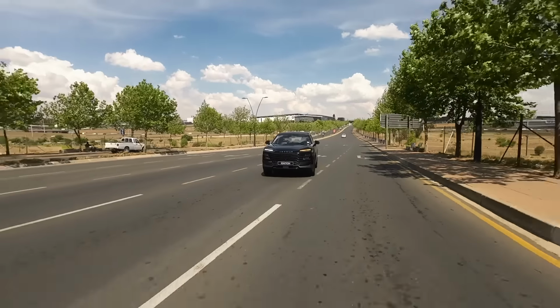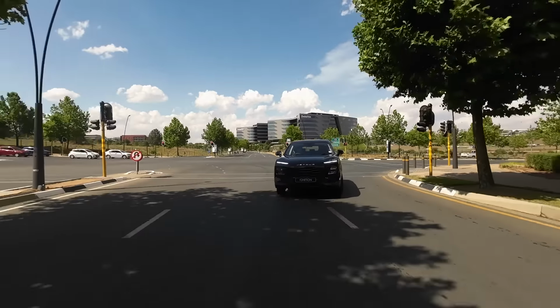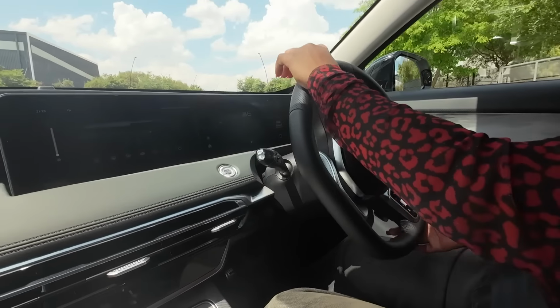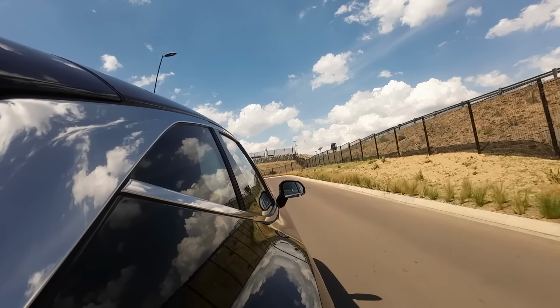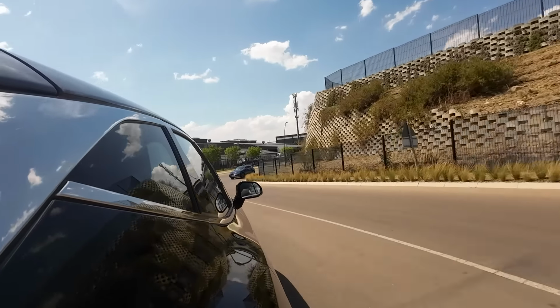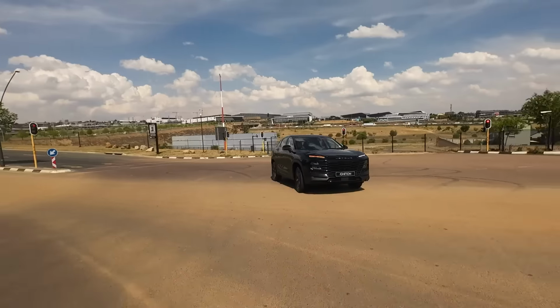Jetour South Africa says it already has set up 40 dealerships across the country and started building up stock for spare parts in headquarters in Johannesburg, so that should give you a peace of mind when purchasing this car. And I have seen with my own eyes the dealerships that they have set up before we even saw this car. The Dashing furthermore features a 5-year, 150,000 kilometer warranty and a 5-year or 60,000 kilometer service plan.